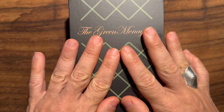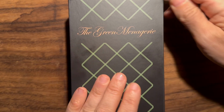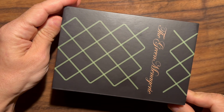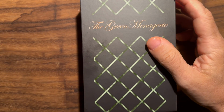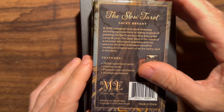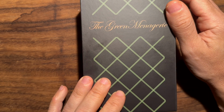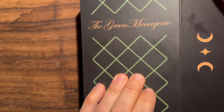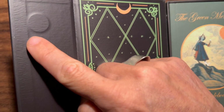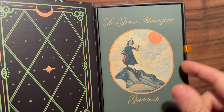I really enjoy working with this deck. This deck is very special in many ways. Let me show you. It comes in a box that looks just like this. It is rather a larger size box. So if we compare it to a regular size, that's how much bigger it is. It's not terribly big, but it is a little bit bigger. And it opens up this way. This is the inside of the box. As you can see here, it has magnets and it comes with a really nice book.